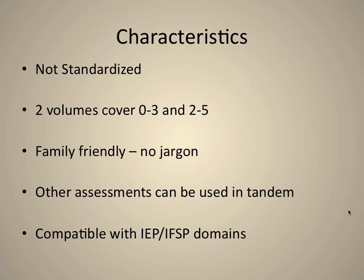So getting back to the Carolina, I want to just talk a little bit about the characteristics of it. First of all, it is not a standardized test. It is not normed. It's a criterion reference test, so that the rules of standardized testing don't apply.